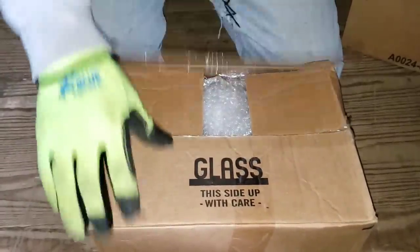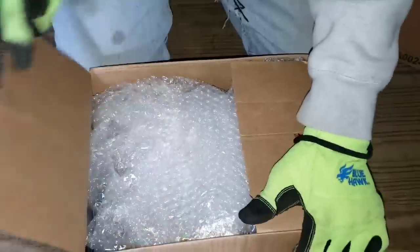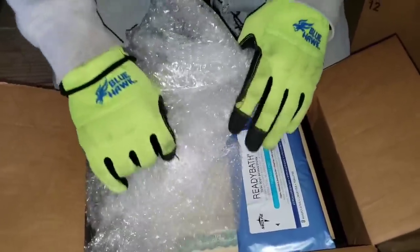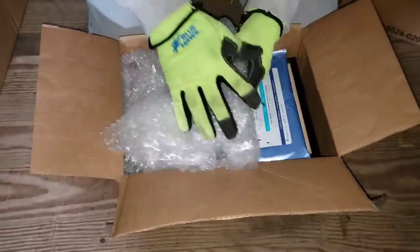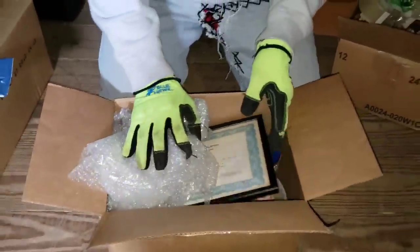Oh, I see bubble wrap. You know what that means? That means, typically, there was something worth protecting. Oh, come on. We found five francs. What do you think this is going to be? Not too close. That looks personal there. Hold a second. Ready bath. That'll be good when the water gets shut off.